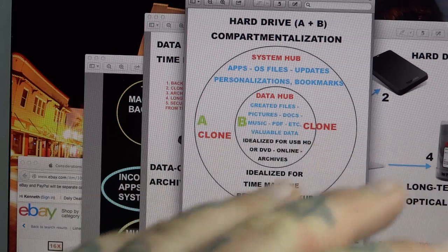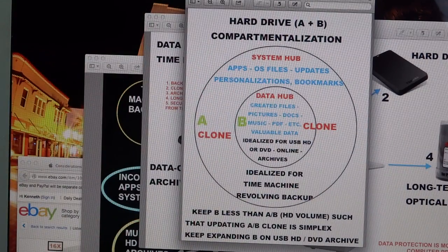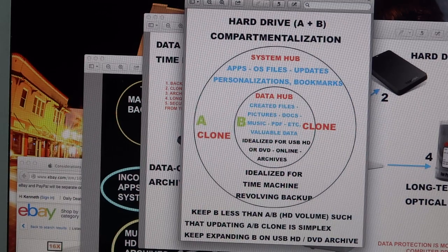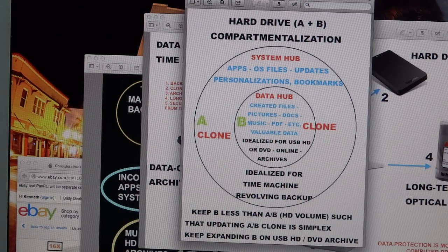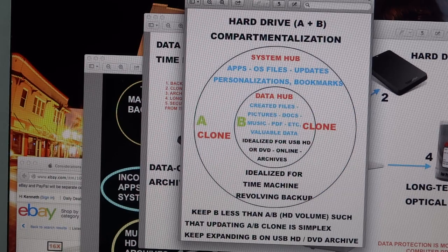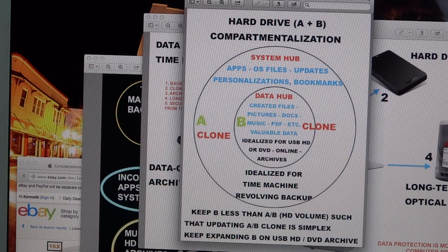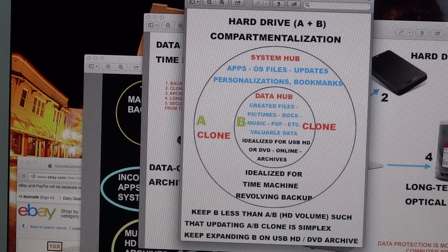Not talking about your applications or your working system files that you need to operate your computer, but like pictures, movies, documents, PDFs, valuable data, archive data that you've saved or created, blah blah blah. Multiple instantaneous dual backups of those data.